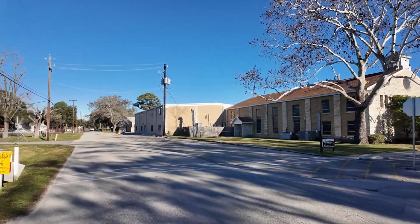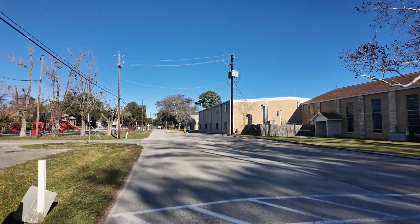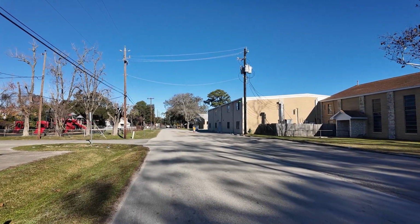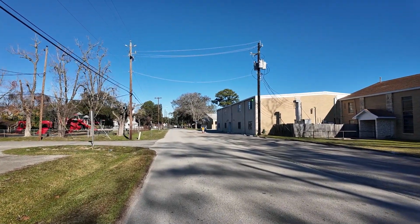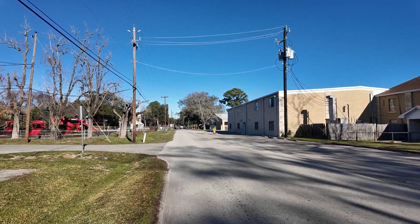That's the one cool thing about different towns and cities, not only here in Southeast Texas, but even back where I'm from in Michigan. You got all these beautiful churches, whether they're Catholic churches, Baptist churches, Presbyterian churches, Episcopal churches, etc.